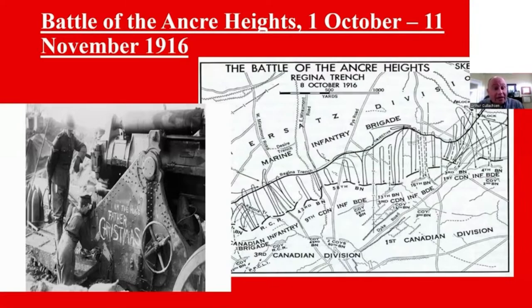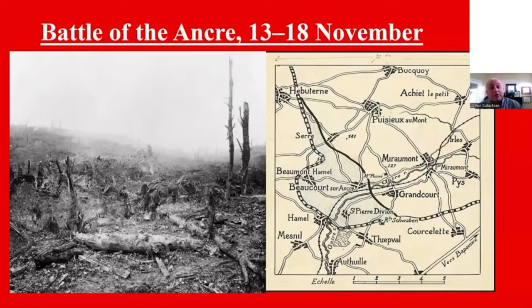One of the final battles leads us to the Battle of Ancre, 13th to the 18th of November. It's the last big attack of the year before winter sets in. The British attack up the Ancre River Valley. They wanted to exploit perceived German exhaustion. Haig was influenced by political and military concerns. He had to stop German troop transfers to Italy as the Italians begin to lose the war to the Germans. There is pressure from the French to continue attacking and restore Allied morale.